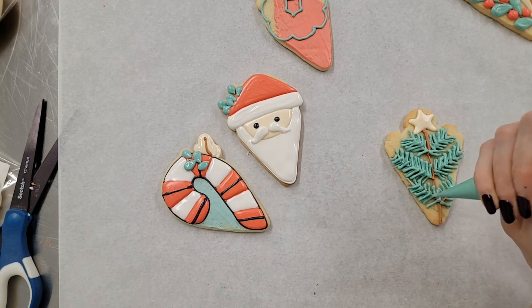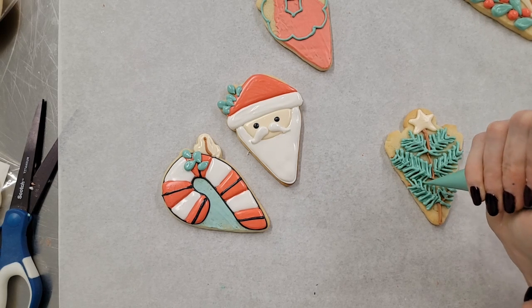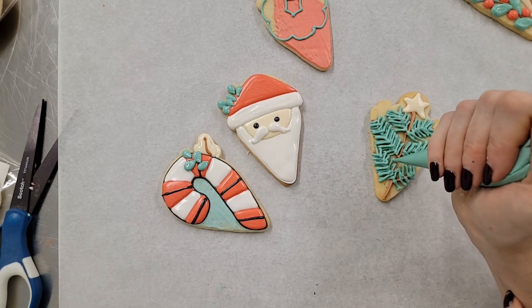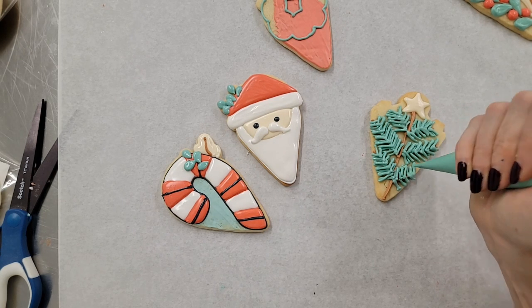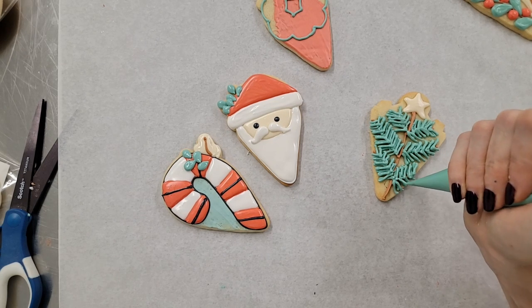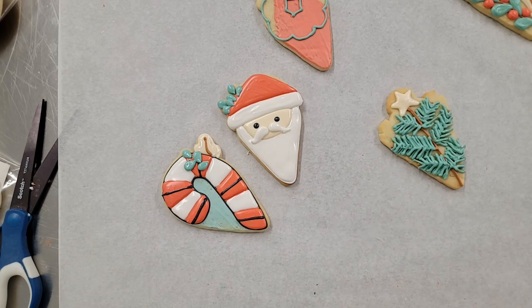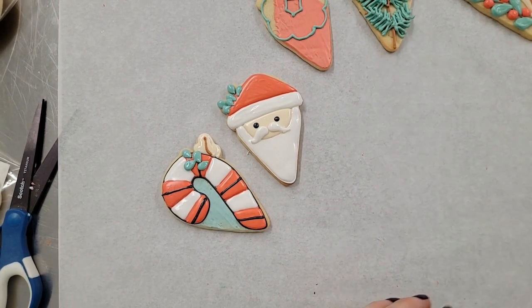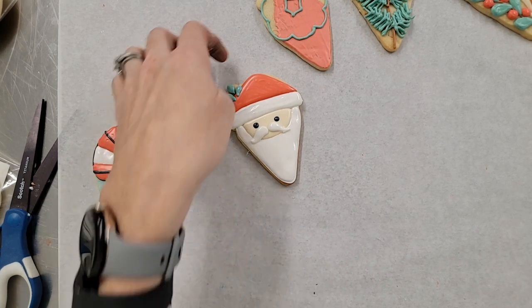Again, the more frosting on a cookie, the better, I think. Especially if you want it to look appealing and appetizing. Okay. Set that aside for another minute. I know I need to get to that wreath. Okay. So let's put on this one. We'll wait for this one, wait for that one.